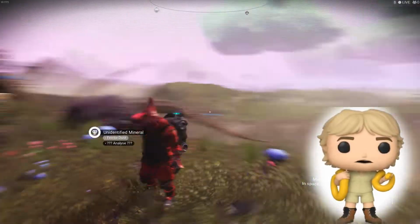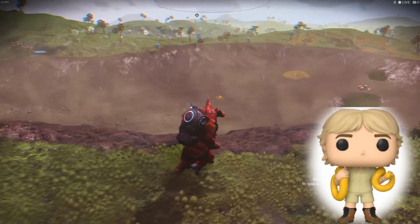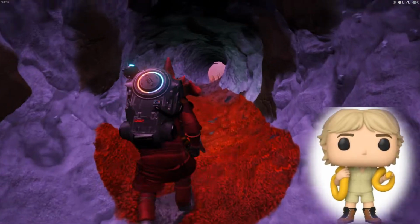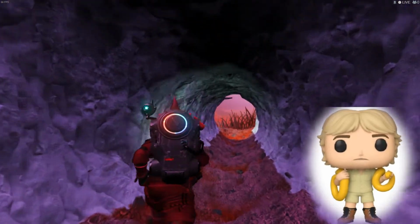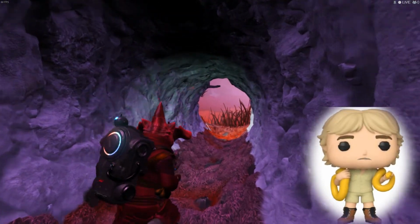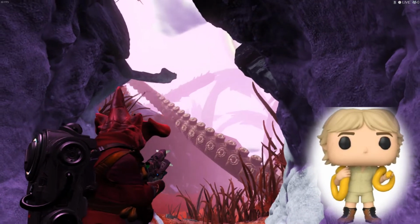Oh, good, check this out. This is just some of the babies here. We're gonna come to this little hole here, and we're gonna come out on the mother. Oh, goodness gracious, be careful, little Gek. Oh, you can see some of those tentacles there coming out. Alright, be careful, Gek. Don't let those tentacles touch you.